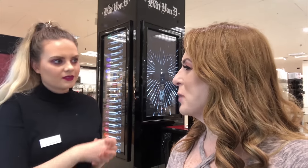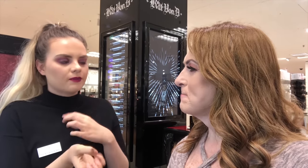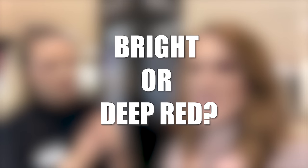Red. Huge, big color. Bright red. Do you want to go a bit deeper or a bit brighter? Bright or deep red? I don't know. I love reds. I have about 30 reds. Can we go with a deep red? Yeah. Big red is coming. Lips. I love this look.